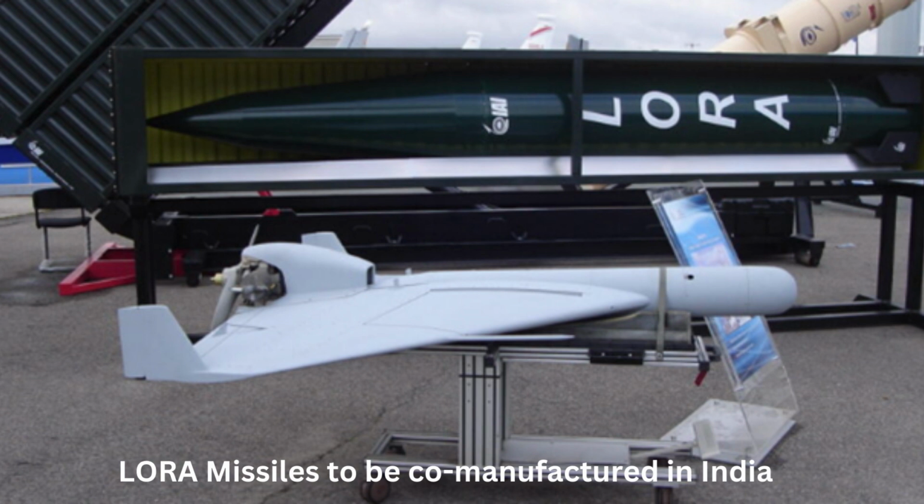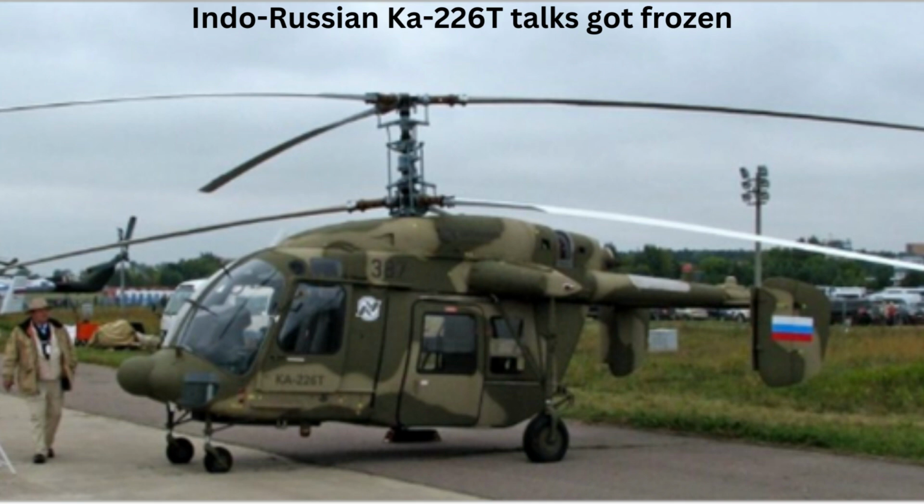According to BEL officials, the company will be the manufacturing partner of LORA missiles in India, while IAI will provide the technology. He also stated that the LORA missiles have already been deployed by the Indian Navy. Next, Indo-Russian Ka-226T talks frozen over localization concerns, says agency.